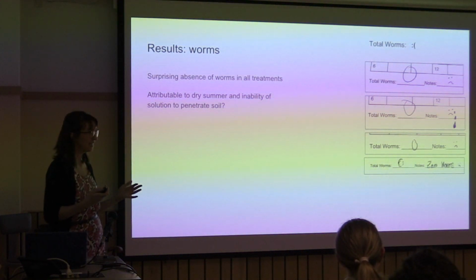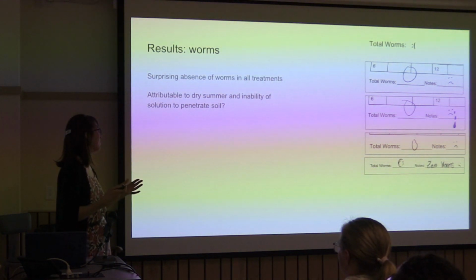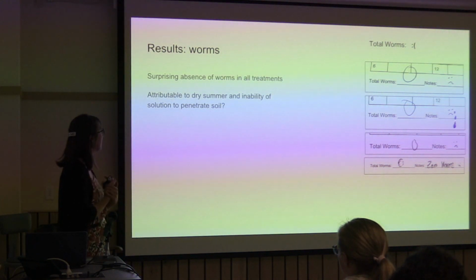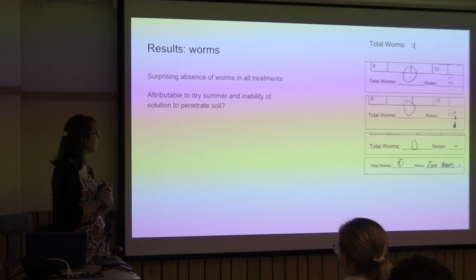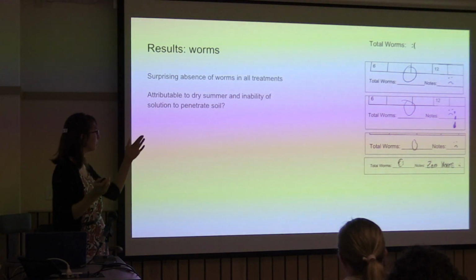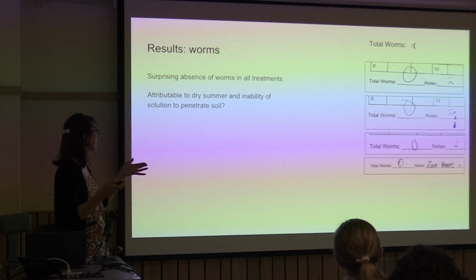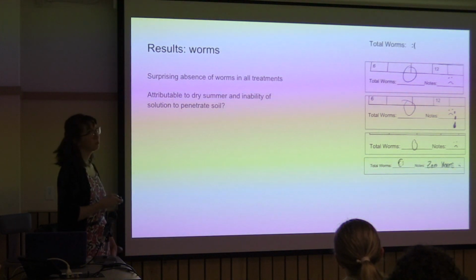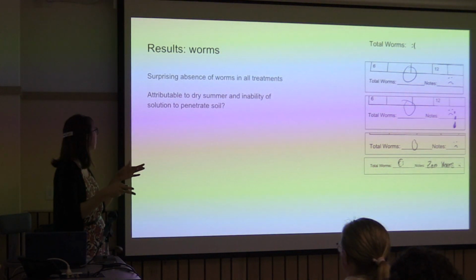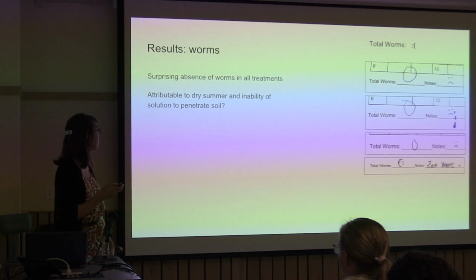There was a surprising absence of worms in all the treatments, and this was really surprising. But it was really surprising because we had trialed this method earlier in the spring, and we were getting around 10 worms per plot. So we were really surprised to find 0 worms, for the most part, 0 worms per plot. And this is perhaps attributable to the dry summer, which dried up the soil and made the mustard solution that we were using unable to penetrate the soil.